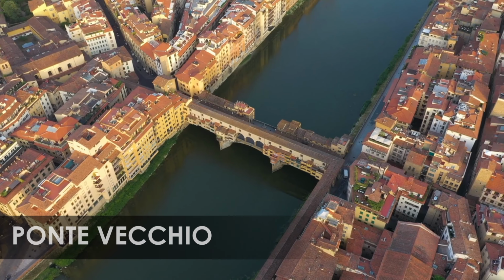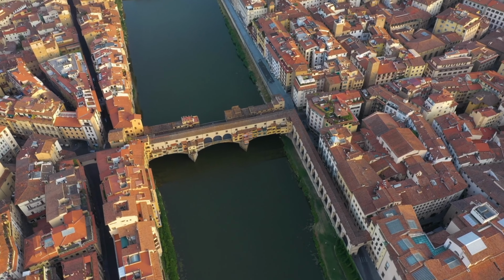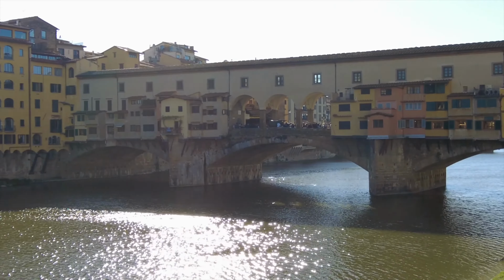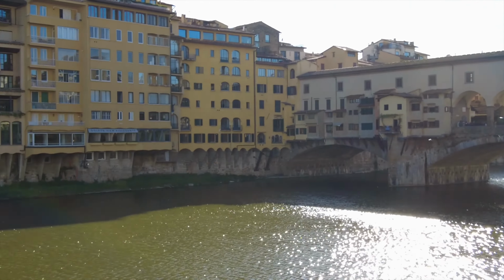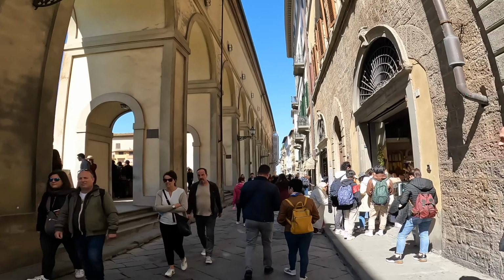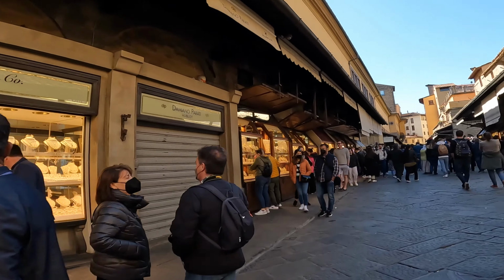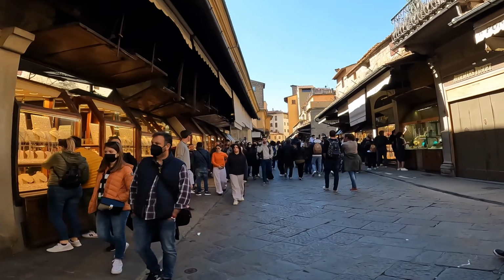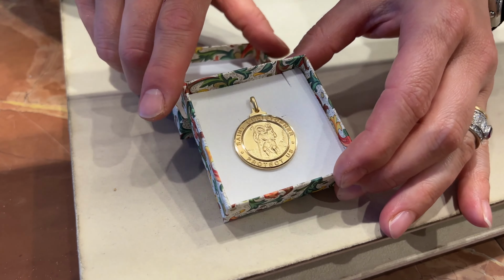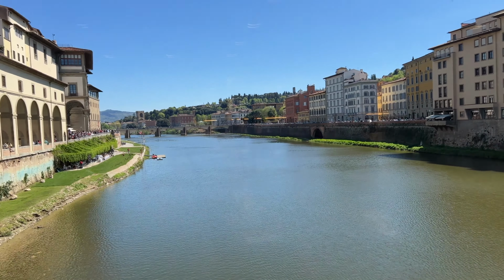And speaking of the Arno River, this here is the Ponte Vecchio, or Old Bridge. This was the only bridge across the Arno in Florence until 1218. It was actually important for the Romans, so it was a big Roman crossing, and there's a secret passage that goes across the Ponte Vecchio, but nowadays you can do some shopping while crossing the bridge. Very important historical monument here.